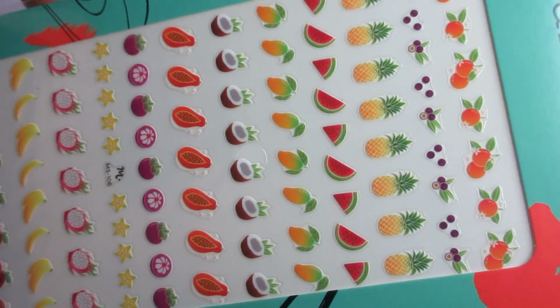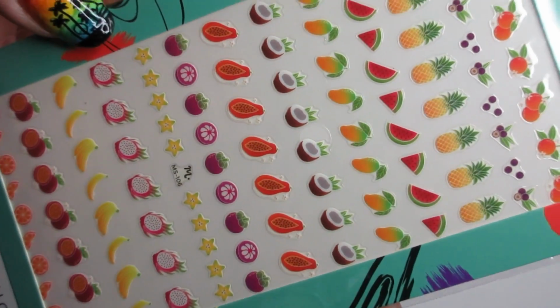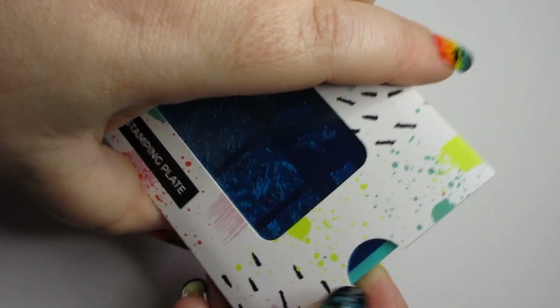You get a lot of stickers. These are very pretty. There's sticker application on the back. Really cute stuff. I love the pineapples, the watermelon. All of them. The last gift I received is a stamping plate.